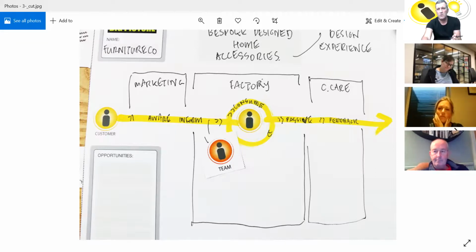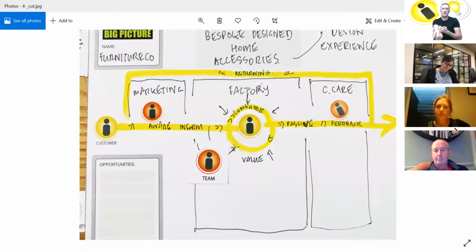You'll see towards the right-hand side, they've finished enjoying the product or service. There's a passive phase, and then there's some feedback maybe asked for. If we take that further, I've just moved it on a little bit: there's also a returning loop, which is part of the big picture approach. Yes, they've enjoyed the product or service, you provided them with value, whoever that customer or client is. They then maybe break that transaction, and you want them really to come back. This is about your returning customers and your referrals.